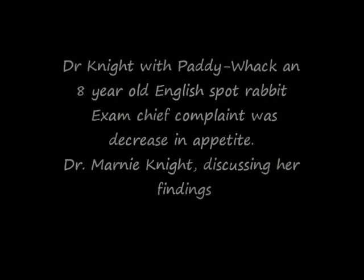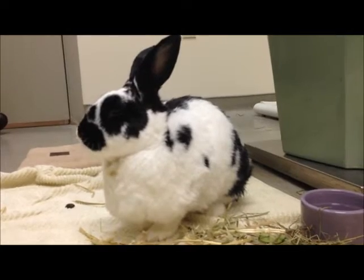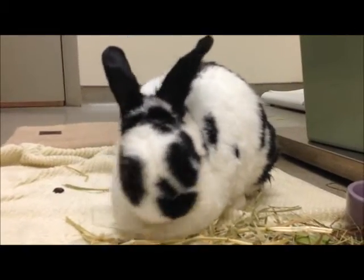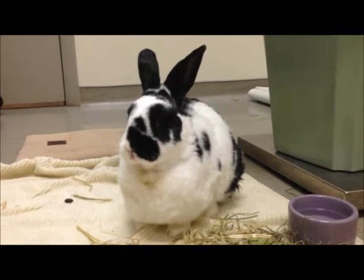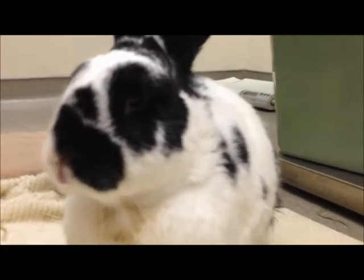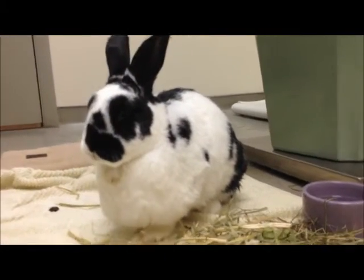Paddy-Whack is an 8-year-old male neutered rabbit that presented to the Exotic Bird Hospital in October because the owner was concerned that he wasn't eating a lot of hay. His appetite had changed. She was also noticing that his droppings were very soft, kind of tarry, and sticking to his bottom. He was getting some redness around his bottom area, and he just wasn't acting the way that he used to.